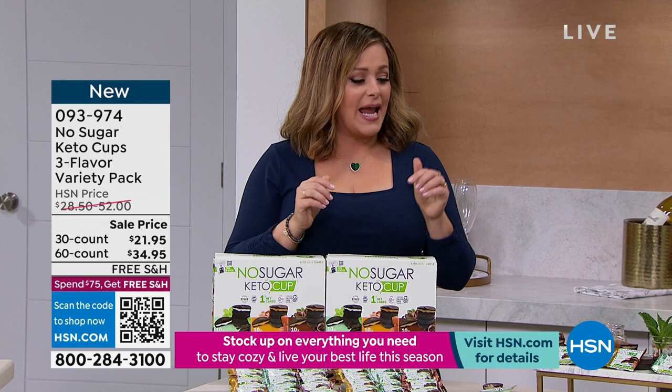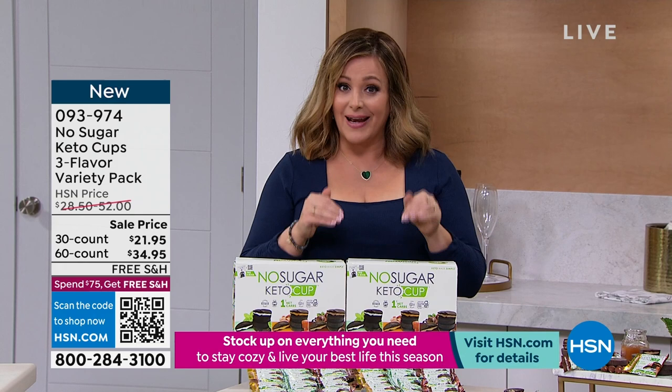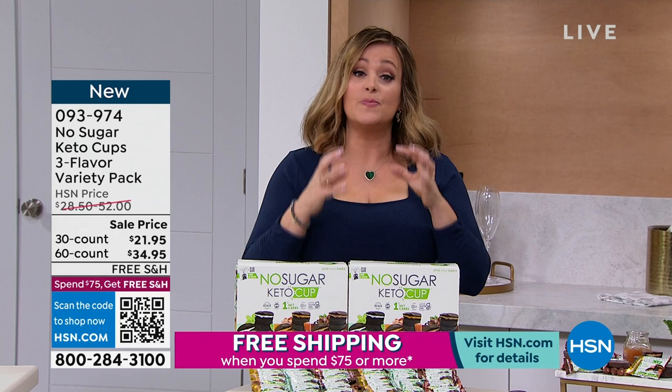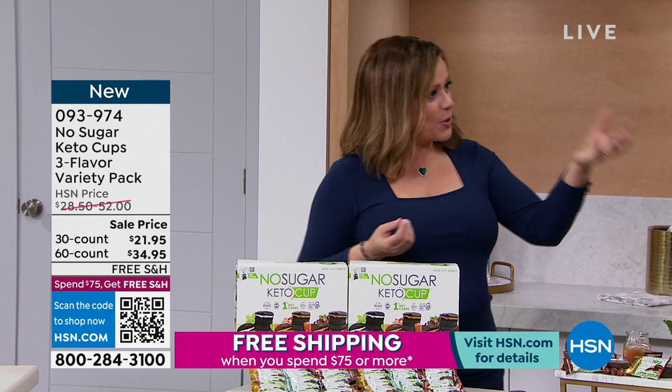And I will be the first to tell you, I don't like those zero sugar products that have that gross aftertaste. I don't even like it in my coffee. This does not have that, okay? It's velvety, it's not gritty, it's not wet. It tastes like the world's best dark chocolate. So if you don't like dark chocolate, you might not like this, because it tastes like dark chocolate. And even the fillings, they're not gritty, they're not chalky, like a lot of protein bars are. They're smooth and creamy.